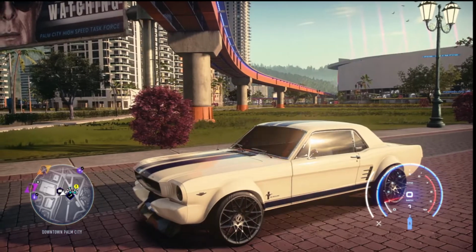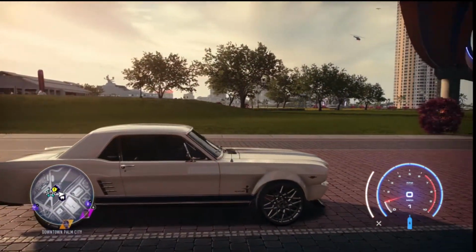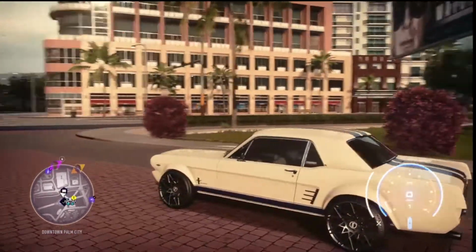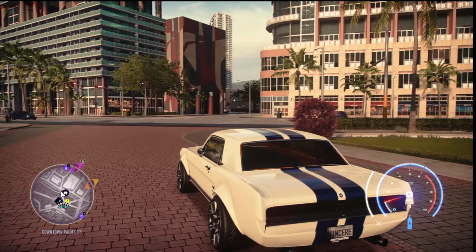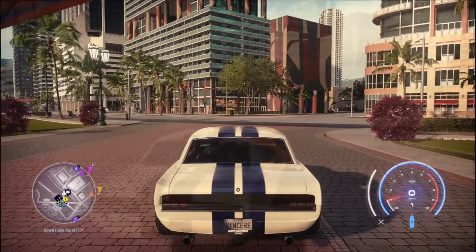You got the RTR wheels, the blue stripes, the white paint job. You got the Speed Academy sticker, which no one can see. And I did add a couple of touches, like the exhaust tips. I did change those. And I also did change the plate, if you didn't happen to notice.